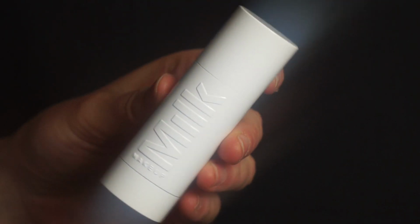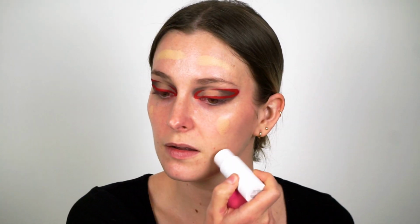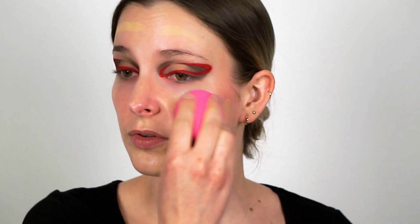So I'm going to be using my Milk Flex foundation in the shade Shell. This is definitely too dark for me, but I'm going to make it work. Don't worry. I'm going to put some on my cheeks, on my forehead, around my chin, and I'm really going to blend this out. I don't want to look too yellow, I just want to unify my skin just a little bit.